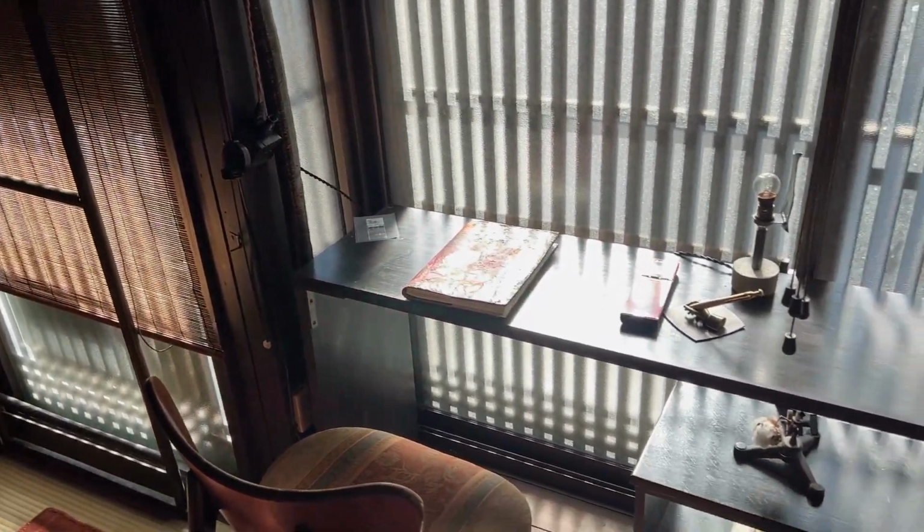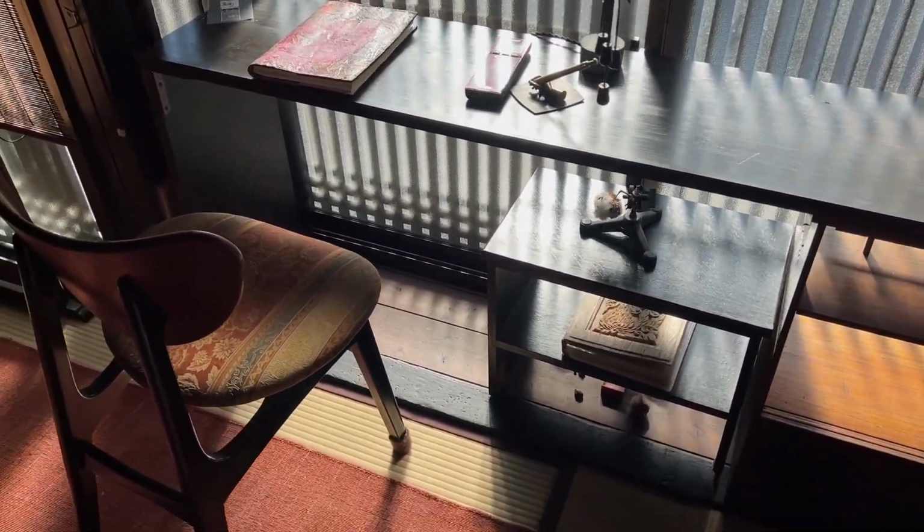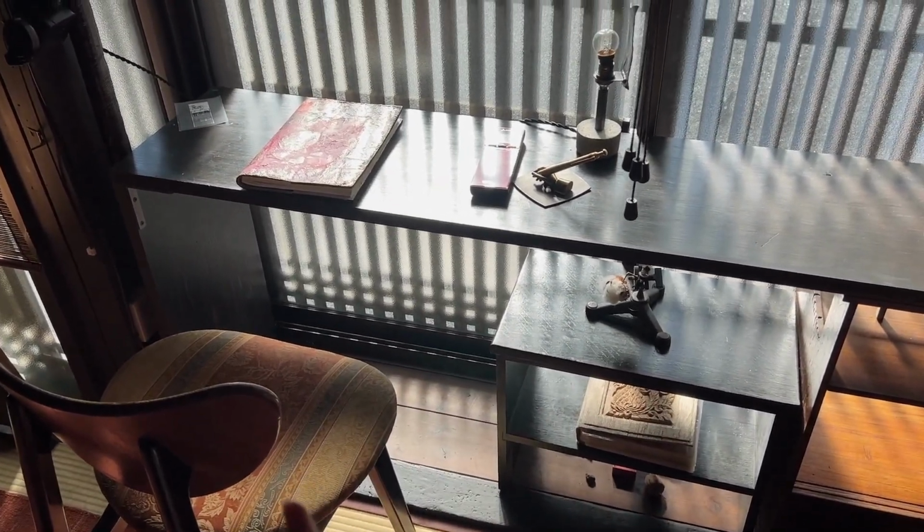So I kind of wish that we were staying here a lot longer, just because this area is perfect for working. You can kind of see the shadows of people walking past, and it's a surreal experience. It's everything you imagine Kyoto to be.